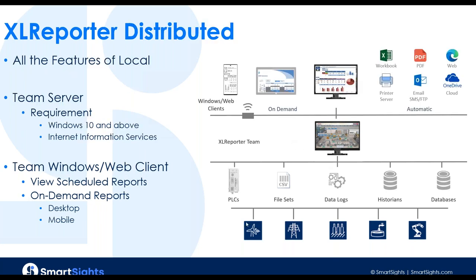XLReporter distributed contains all the same features as the local edition, but that on-demand interactive reporting just becomes a lot more powerful because not only are we doing it from the desktop where we've installed the product, we can have a team of multiple people all running their own sessions and clients around a network, viewing, generating, downloading, extracting their reports from the SCADA system.